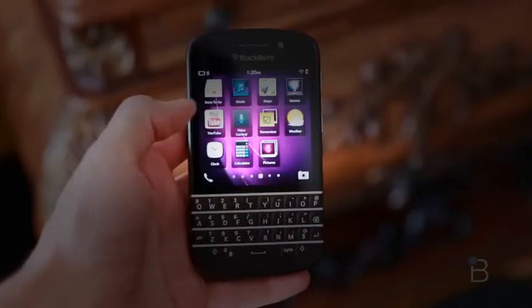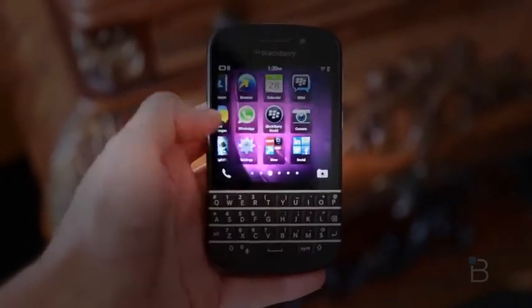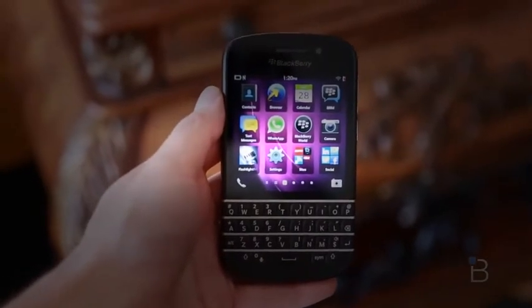Next, let's talk about speed. It's pretty quick. Same speed pretty much as the Z10. Apps open pretty quickly. No issues there at all. I was able to play video and everything nice and quick without really any issues whatsoever.